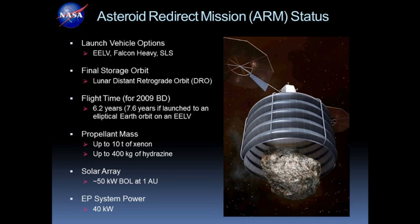We did a lot of detail analysis on an asteroid 2009 BD, primarily because that's about the best characterized asteroid that meets the mission constraints that we know of. The flight time, if you launch directly to the lunar gravity assist, is a little over 6 years. If you have to do an Earth spiral out, it adds another year or year and a half to the flight time. We have a vehicle that can store up to 10 tons of xenon.